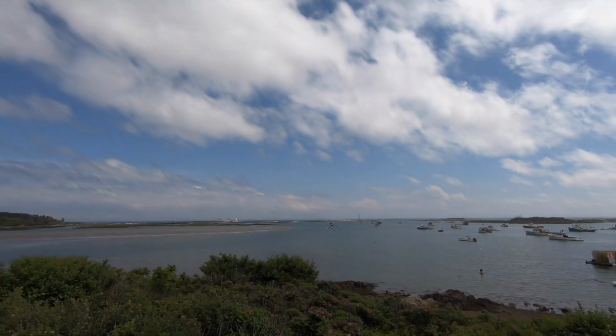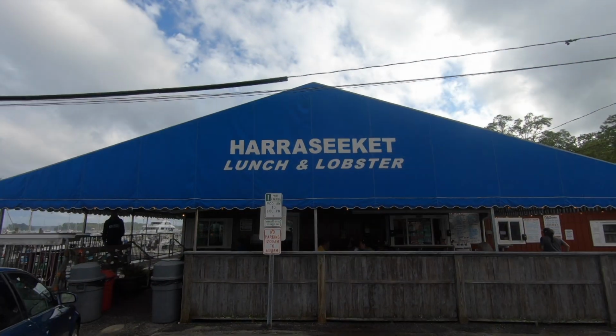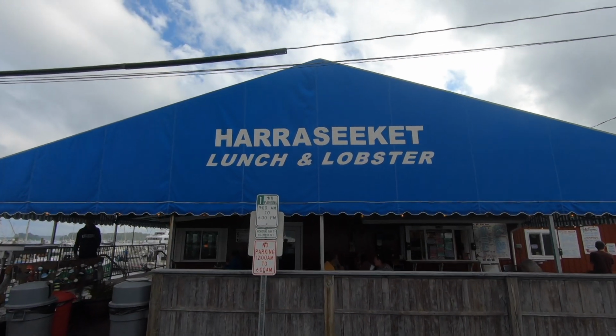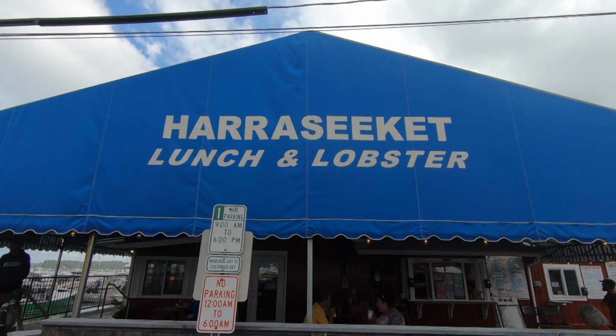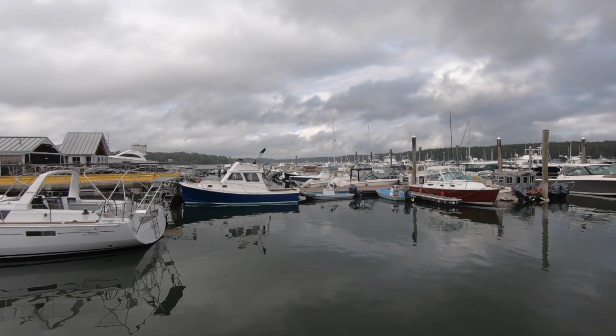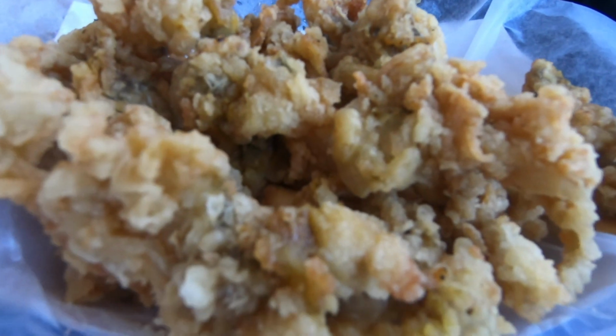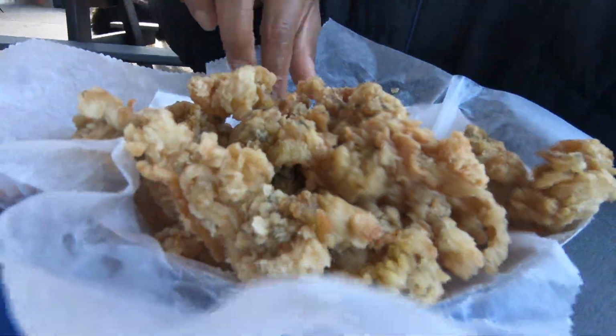Our last stop after a busy day was dinner at the Lunt Lobster Company in Freeport, Maine. It's a pretty typical lobster pound. It's right on a marina. It offers a variety of seafood options. We got the whole belly clams, which is a New England specialty.